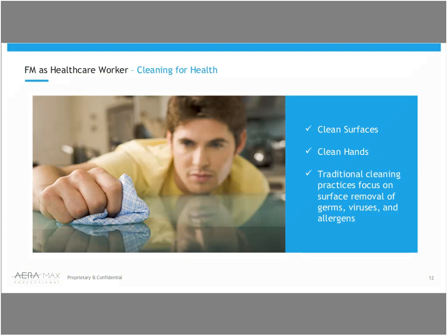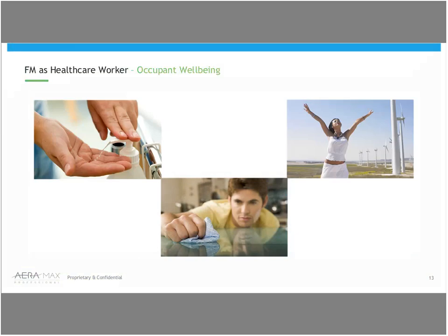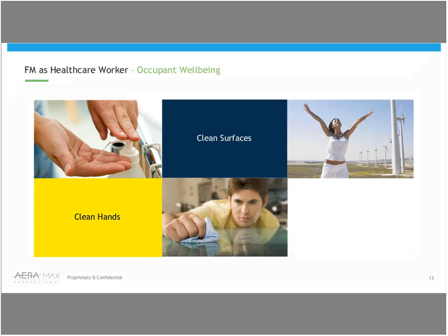We also know clean hands are key, right? And so the role of hand sanitizers and washing your hands and being able to keep those clean is all about avoiding transmitting surfaces. And so there's also traditional cleaning practices focused on removal of germs and viruses and allergens. There's a lot of things we're doing to try to control the spread of germs from one person to another, primarily with surfaces and with hands. We have programs around cleaning the hands with hand sanitization. We clean surfaces. We hire services to come in on a daily basis to constantly clean and monitor that.